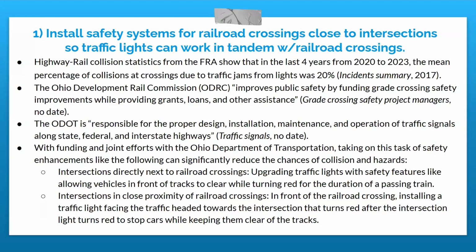The first is installing safety systems at railroad crossings that are close to intersections so that traffic lights can work in tandem with them. Thanks to the ODRC and the ODOT, intersections next to railroad crossings can have traffic lights improved and modified, allowing vehicles in front to clear the way, whereas staying red for when the train is passing. Intersections not directly next to, but still close to railroad crossings can have the installation of a traffic light that stops traffic from crossing the tracks in advance of the red light.